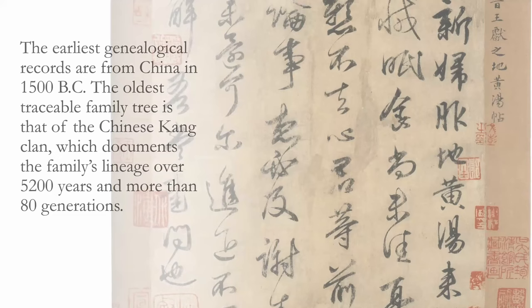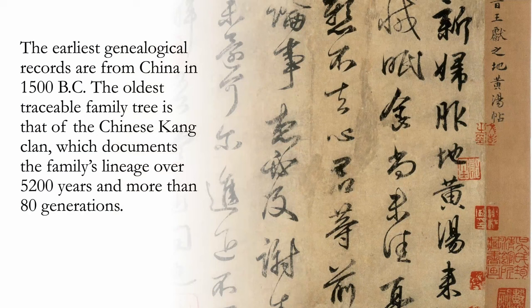The earliest genealogical records, if you're interested, are from China, and they date back to 1500 BC. The oldest traceable family tree is the Kang clan, and its lineage has over 5,200 years and more than 80 generations of genealogy. That's the good news. That's a lot of information, a lot of people, but these are strictly pedigrees that show the family going back. So the collateral information, there's probably some, but not to the extent of a full-blown family tree type organization.